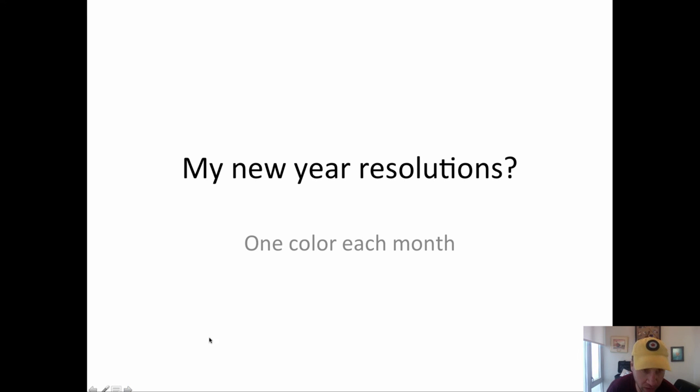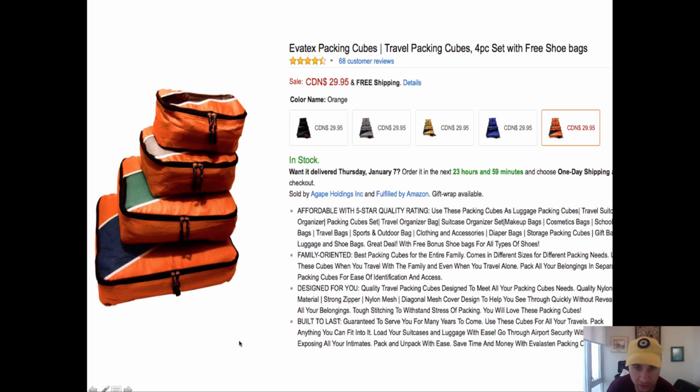The other advantage of doing this, and that's my New Year resolution, one color each month, is that, and you can see them over here, those are the e-bags that the Urban Prepper was mentioning. I can buy the travel packing cubes for $30, and they all come in the same color, different sizes. So what I'm going to do this year, and this is why I associated this with the Urban Prepper, is work on my bug out kit. I'll change the name, you'll see, but my 72 hours, my 7 days, and my 3 months kits out of those bags.